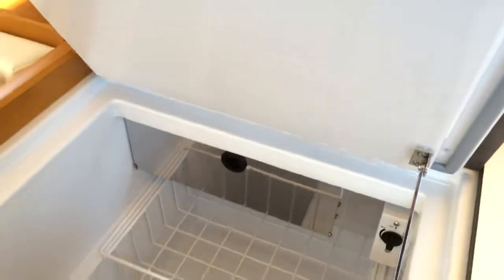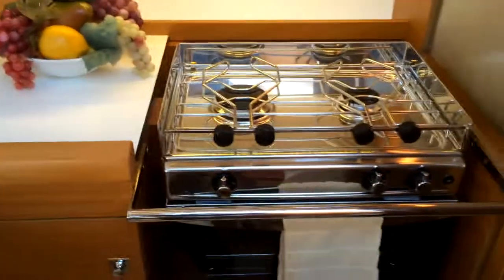Deep fridge with a small freezer compartment, a dual burner range, and an oven with window entry. Plenty of storage throughout, a lot of deep storage in here.